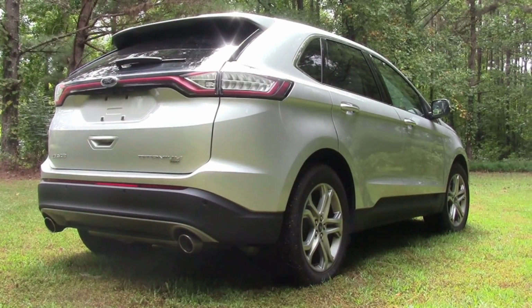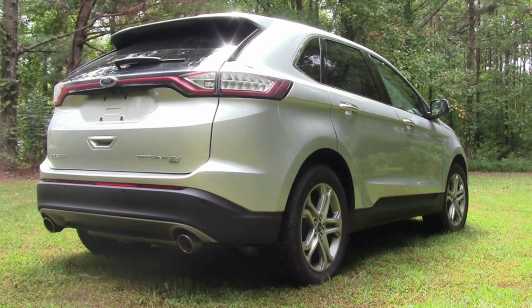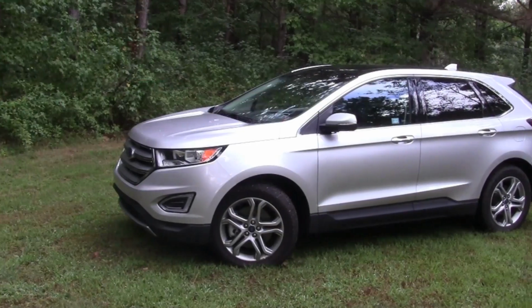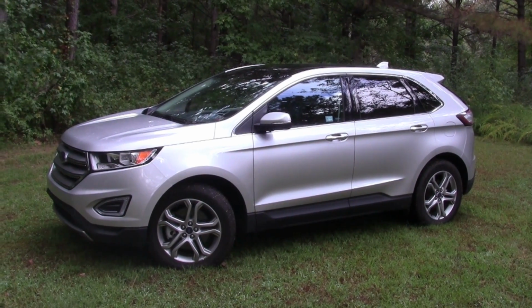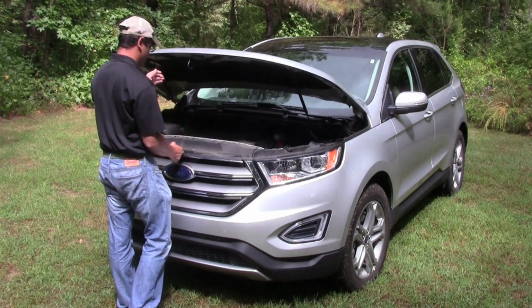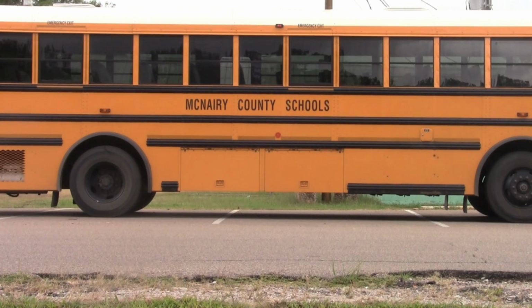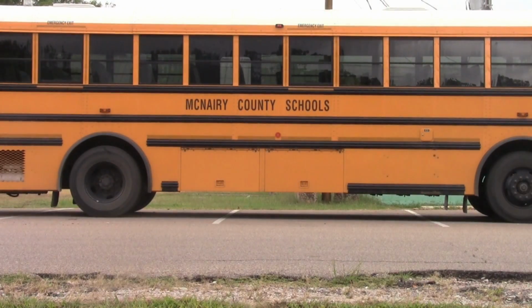Now, I lucked out this week and got the Titanium model, which is one rung down from the top of the line, so it has all of these really cool goodies. Here's how Ford wins every day. There are three available engine types for the Edge. The base is a 2-liter turbo that generates 240 horsepower. There's also a 3.5-liter V6 and the top of the line 2.7-liter turbo that's standard on the upscale Sport model.